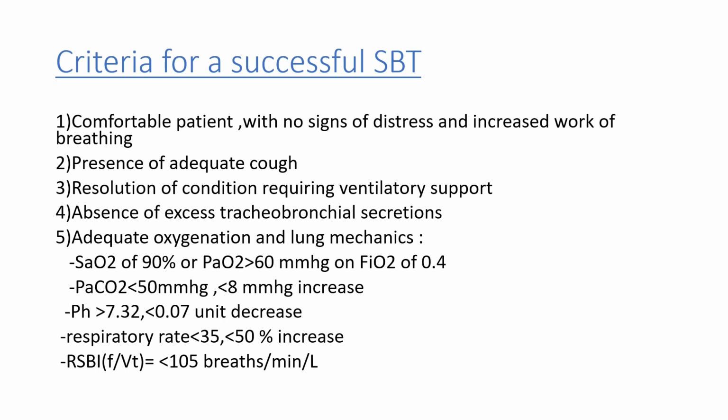A visibly comfortable looking patient with no signs of distress and increased work of breathing. Presence of adequate cuff, resolution of conditions requiring intubation, so the root cause should be corrected, absence of excess tracheobronchial secretion, adequate oxygenation and lung mechanics, that is SaO2 more than 90% or PaO2 more than 60 millimeters on FiO2 of 40%. PaCO2 less than 50 millimeter of mercury, or the increase should be less than 8 millimeter of mercury. pH should always stay above 7.32, or if it decreases, shouldn't be more than 0.07.